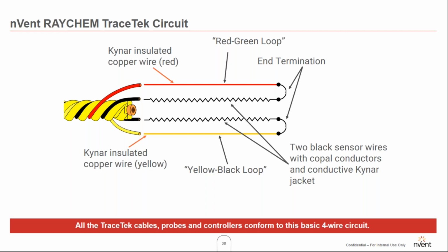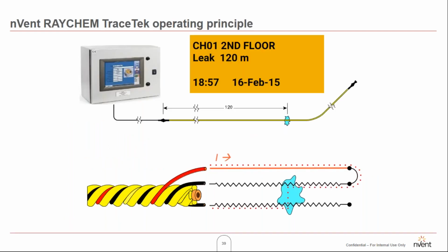And whenever liquid comes in contact with this cable, a conductive path is formed between the 2 electrodes. So there is a change in flow of current from the first loop to the second loop. When the current starts flowing in the second loop, there is a voltage and current in the second loop, which can be sensed by the panel.